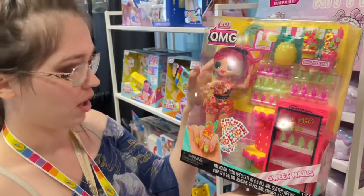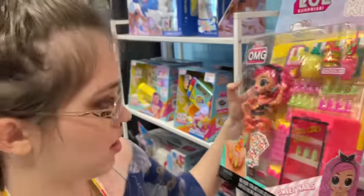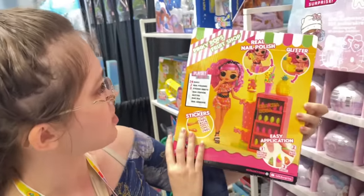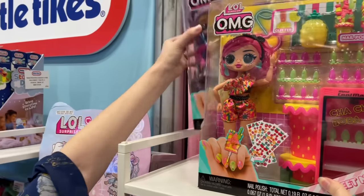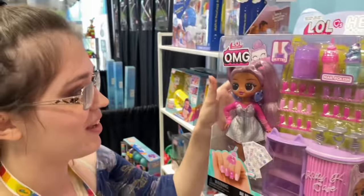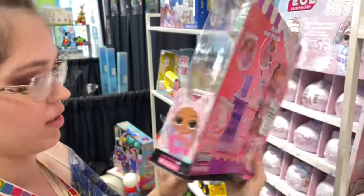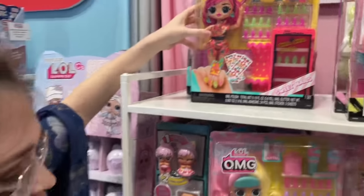So who is she? What is her name? Does it say? Oh, is her name Cha Cha Boba maybe? Because that says Kitty K on that one. I don't know her name, but she's amazing. Pinky Pops. This is Pinky Pops. And then this is Kitty K, which we already know. So we are still getting new Kitty K and Candylicious dolls, even though Fierce isn't coming. And look at that. Fierce maybe could come if we manifest it.